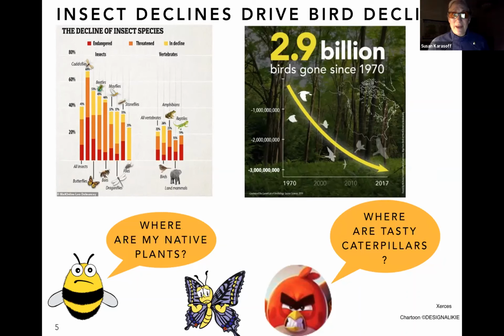So baby birds have very soft throats like human babies, and they can only eat soft food like tofu or hot dogs. And the tofu and hot dogs of the insect world are caterpillars and aphids, and caterpillars are just bigger than aphids. So if a bird parent can't find caterpillars, they're stuck getting a whole bunch of aphids.